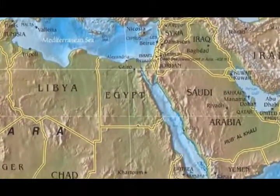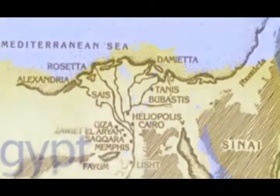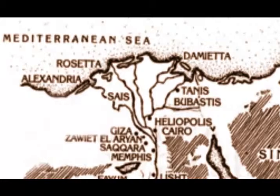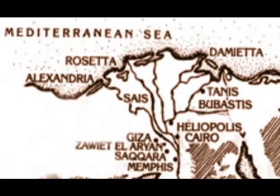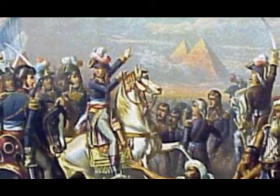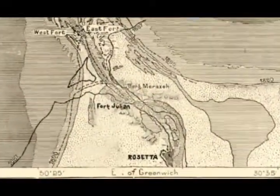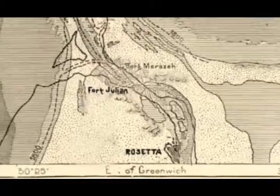Now, the port city of Rosetta is located at the mouth of the Nile River in Egypt, right along the coast of the Mediterranean Sea. And in 1798, Napoleon and his French troops decided to attack Egypt, desiring to cut off the trade route between Great Britain and India. Napoleon mobilized some of his troops to build a strategic military fort known as Fort Julian, which was near Rosetta on the west bank of the Nile.